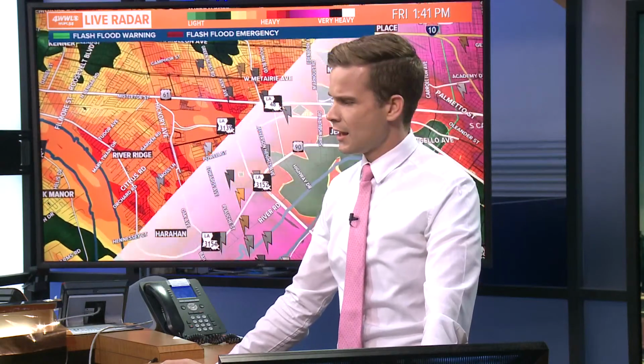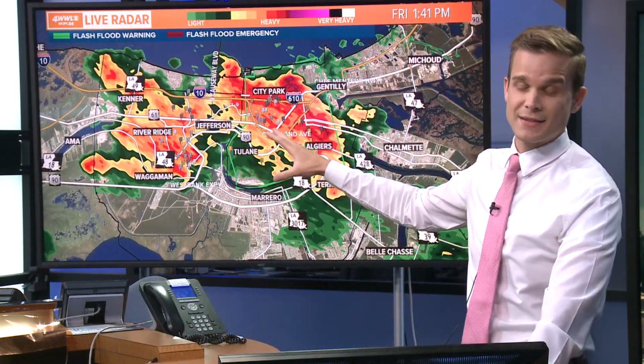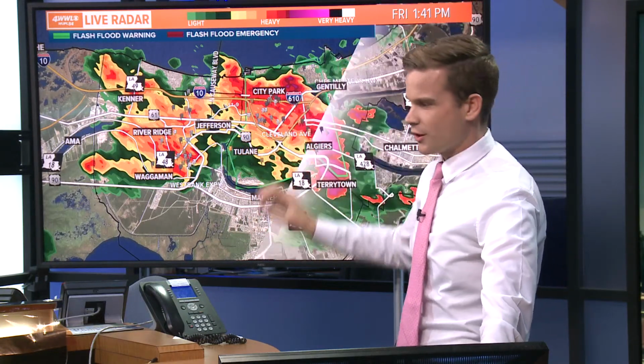So if you are seeing some street flooding uptown, I think things will really improve there pretty soon. But still pretty rough as you go off towards the Elmwood area, River Ridge, Harahan, and up through parts of Kenner and into Metairie. So, I mean, really, the entire New Orleans Metro on the East Bank is getting this heavy rainfall. New Orleans East, you're looking okay right now.